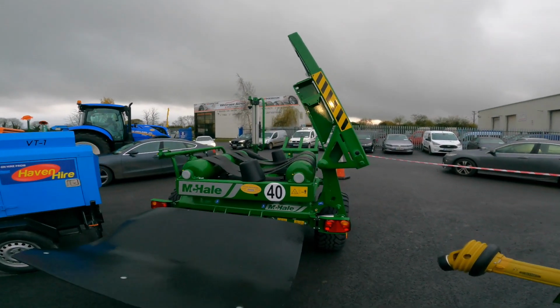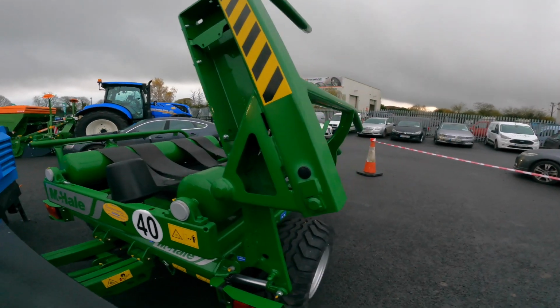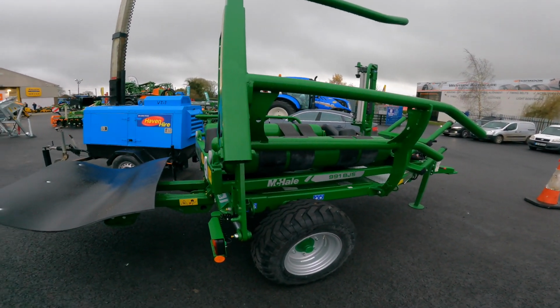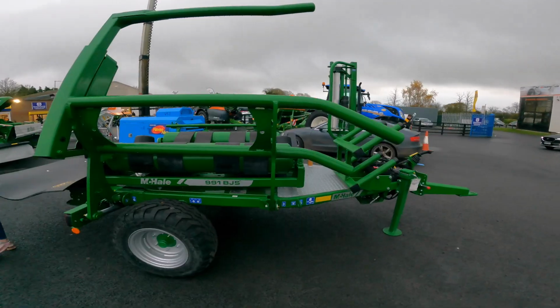Can you wrap square bales on that? Don't think so. 991 BJ. Yes. Joystick wrapper.